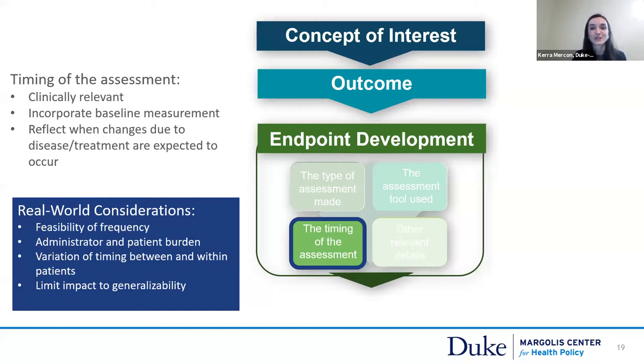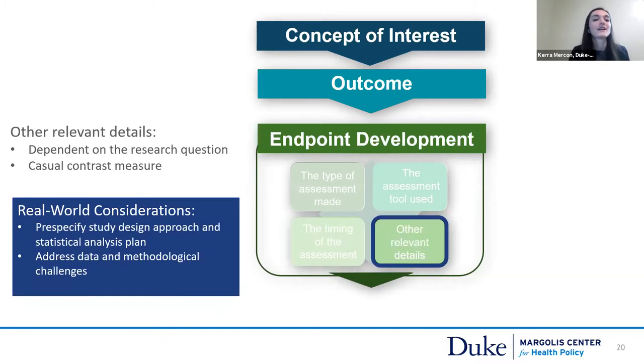But if the assessment is not administered frequently enough, that may lead to data that is unavailable at the time point of interest. So it's important to balance these factors when choosing the timing of the assessment. Because patients in the real-world setting are not following a strict assessment frequency as they may be in a clinical trial, it's important for researchers to acknowledge and consider that there may be variation of timing between and within patients. Lastly, it's important to limit impact to generalizability. So the assessment should not be administered so frequently that it's not comparable to the care that a patient would receive as part of their routine clinical care.